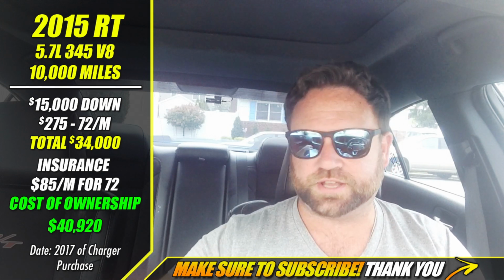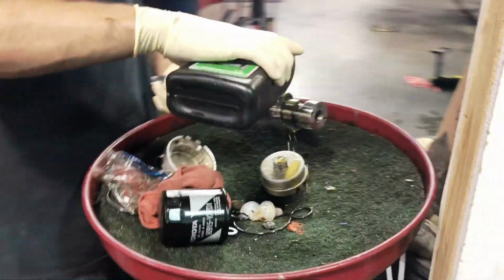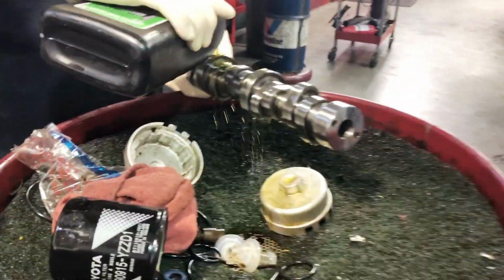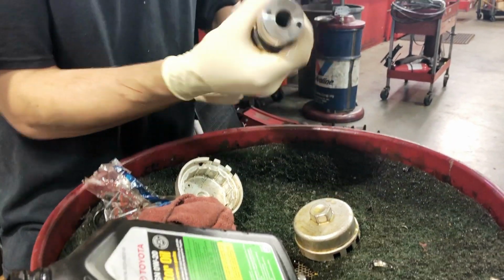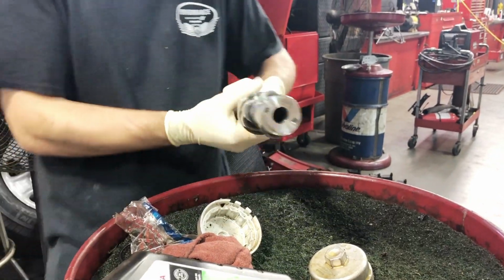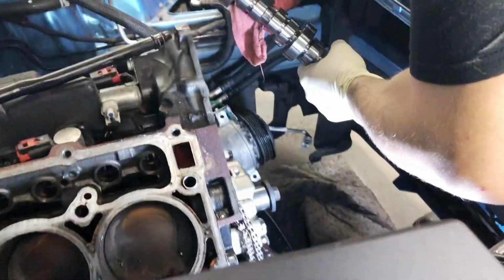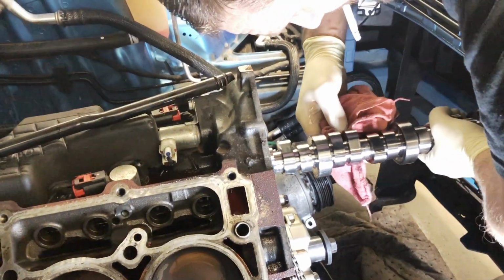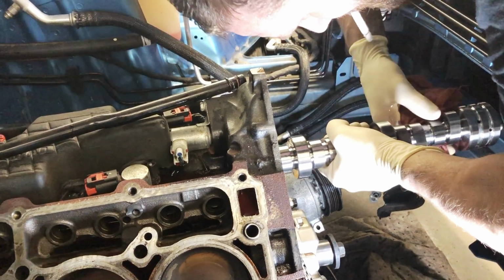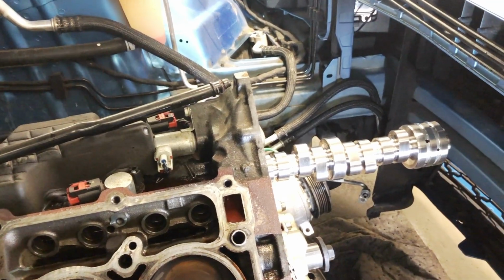Now, the modifications that are currently on the RT is the cam. Okay, to get it installed, everything, it was around $2,500. Okay, most people will likely end up spending a little bit more for that. The reason why I don't get too far into pricing typically is because depending on where you live is really the cost. Okay, the shop that you go to, the quality of the shop that you go to, yada yada, you know what I'm saying. But most people will end up spending between $2,500 and $3,000 for a cam.